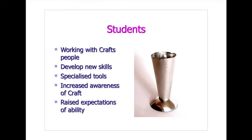And then the students, the third partner in the partnership. They benefit from working with craftspeople, having someone come in who was special, who they felt had this amazing skill. We encourage the craftspeople to bring in their own work so that they look at things in a different way. They don't just think that they appear by magic. They can work out the process.